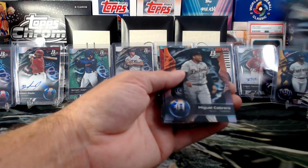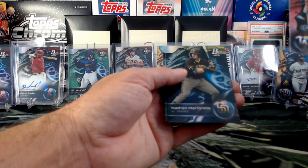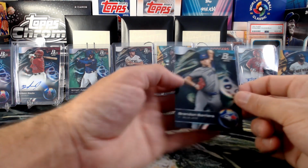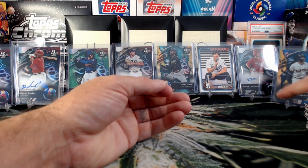Ezekiel Tovar rookie. Miguel Cabrera. Mookie Betts, Nathan Martorella, and last one, Brandon Barriera. That does it.